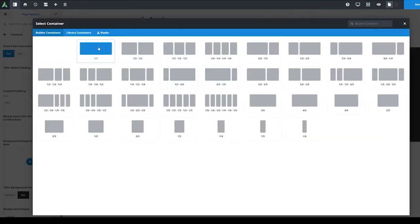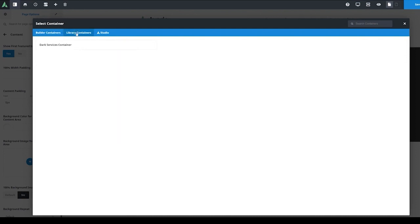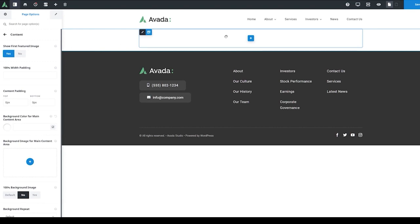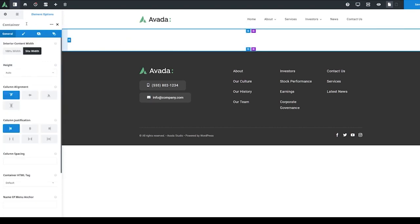A powerful theme options panel. The Avada theme options panel gives you complete control over the look and feel of your website. You can change the colors, fonts, and layout of your website with just a few clicks. This makes it easy to customize your website to your own taste.